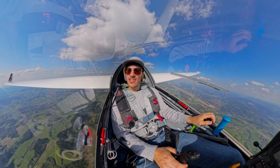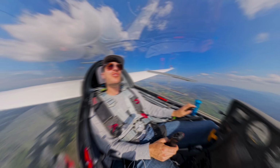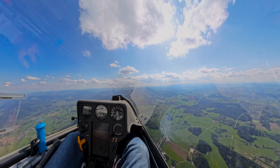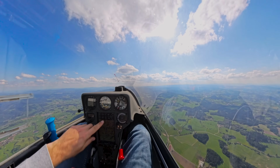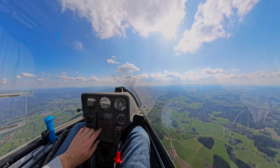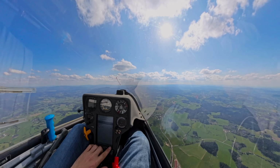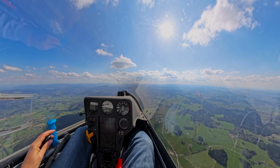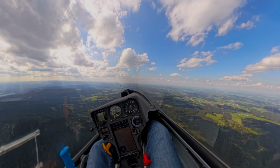Okay, let's continue. Unfortunately, the thermal was not too good anymore into the higher altitude, so that's why I continue now. But we have now the next problem. We have here an airspace or a natural reserve, so we are not allowed to fly there below 300 meters above ground level. Here it's better.